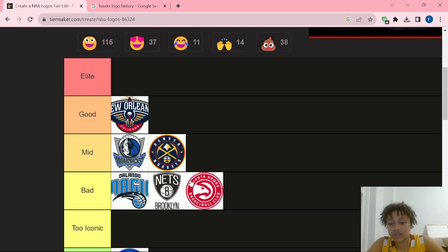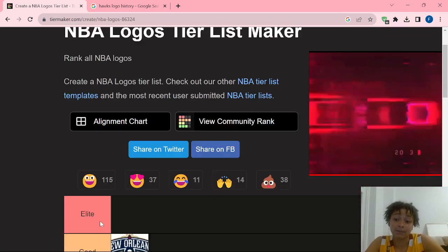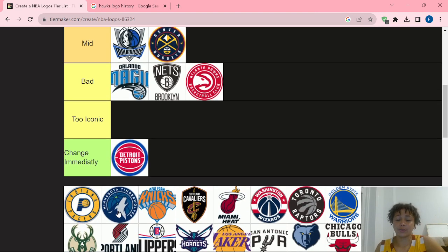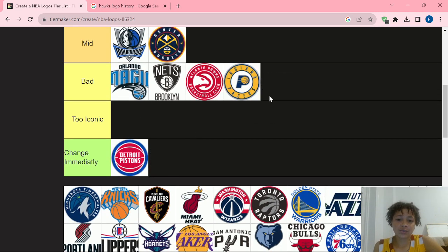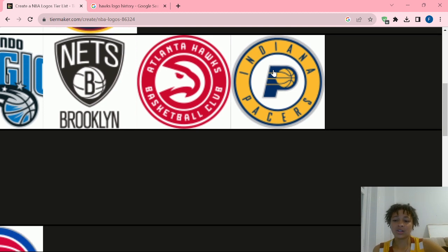Like, it's not cool. It's definitely not iconic. The last one would be an iconic because that probably could end up here in elite tier. But their logo sucks and they deserve to be right there. Same thing with the Pacers. I know they've changed their logos a couple times. It used to be a hand holding the ball, and now it's just an awkward looking P.